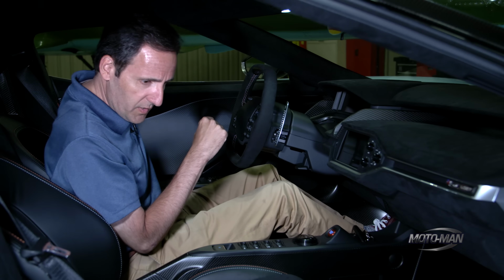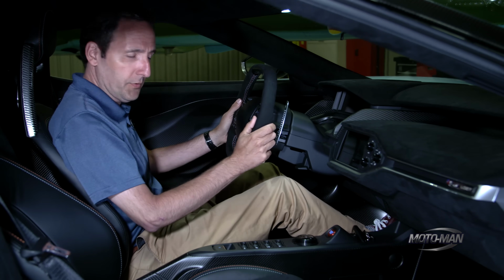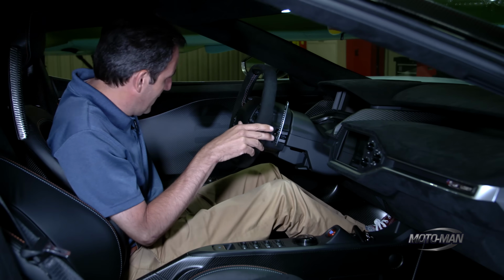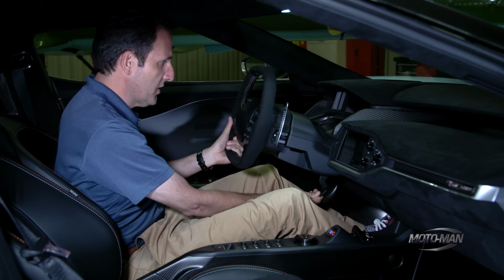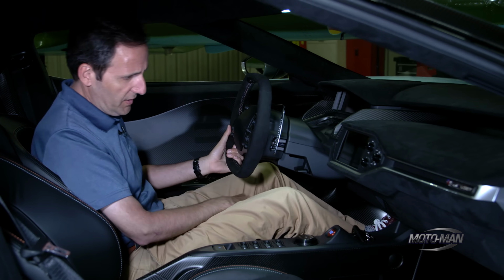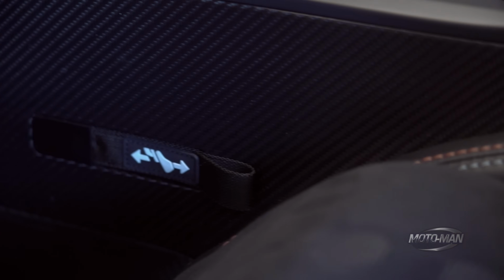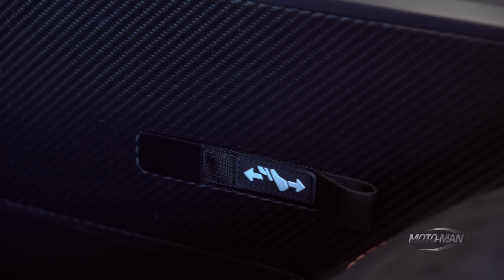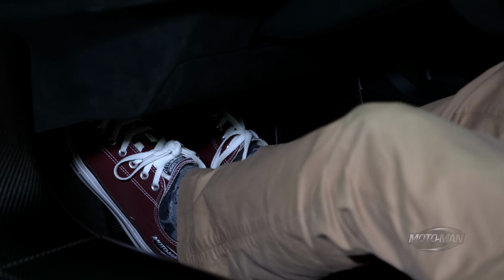There is one small adjustment, however. You can adjust the seat back, forward or backward, so I can put myself a little bit closer to the steering wheel. That said, the real adjustments are in the steering wheel itself. One can adjust the height and the reach as well. There's still one more adjustment, and that is the pedals. There is a strap here, and you can move the pedals either closer to you or farther away from you.